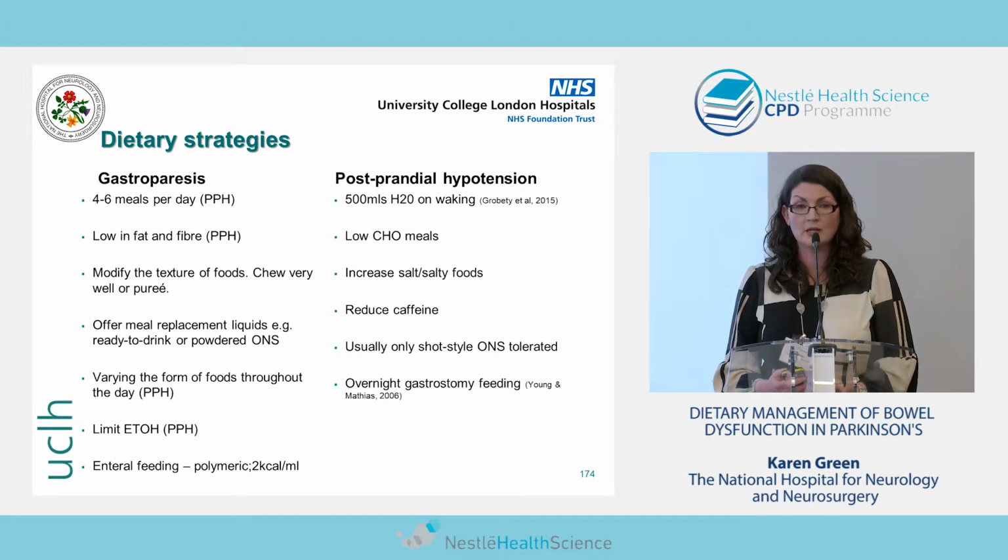So we look at a low-fat diet, a low-fibre diet, and again, that goes without saying. If you've got a high-fat and a high-fibre diet, it's going to stay in the stomach for longer. Modify the texture of foods. This was new to me. You make sure that the patients chew their food really well, so it's really well masticated, or offer them a puree diet. And that again has been shown to empty from the stomach a lot more quickly than undigested or unmasticated food.